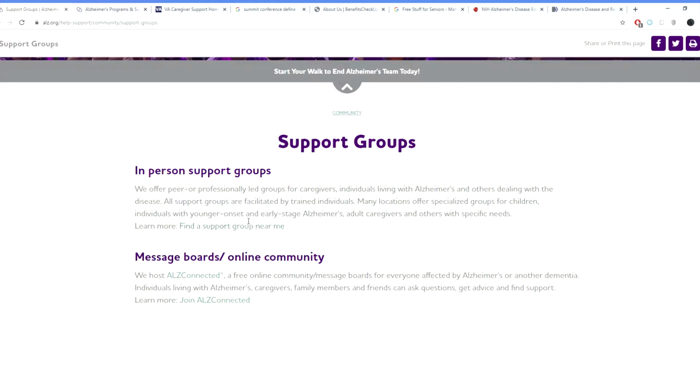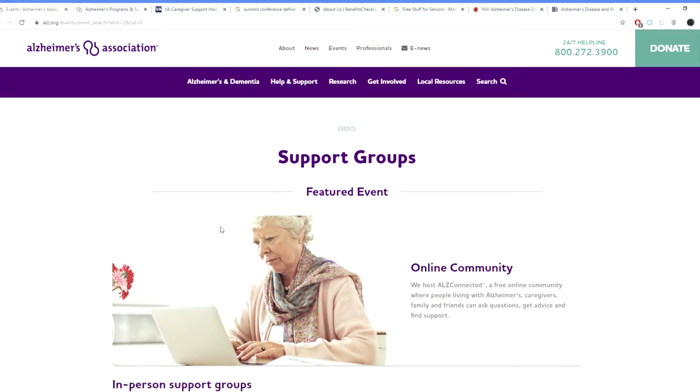But then you find in-person support groups, and we read the paragraph here. It says we offer peer or professionally led groups for caregivers, individuals living with Alzheimer's, and others dealing with the disease. All support groups are facilitated by trained individuals. Many locations offer specialized groups for children, individuals with younger onset and early stage Alzheimer's, adult caregivers, and others with specific needs. Then it says learn more by clicking on the link, and if you click on the link, you'll find that it directs you to this page, support groups.